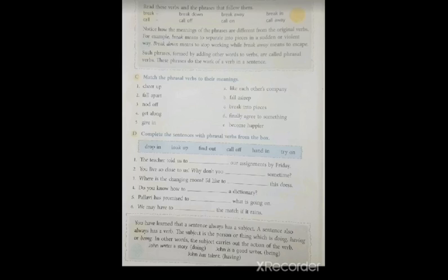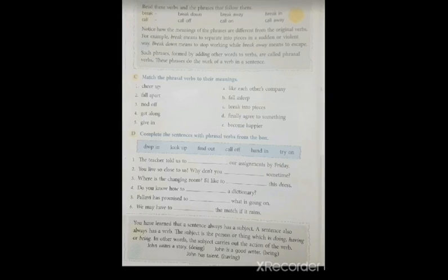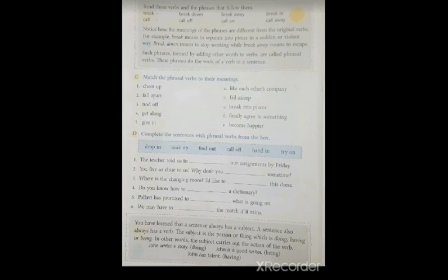C alphabet. Match the phrasal verbs to their meaning. First, E. Cheer up means become happier. Second, C. Fall apart means break into pieces. Third, nod off. B means fall asleep. Fourth, A. Get along means like each other's company. Fifth, D. Give in means finally agree to something.